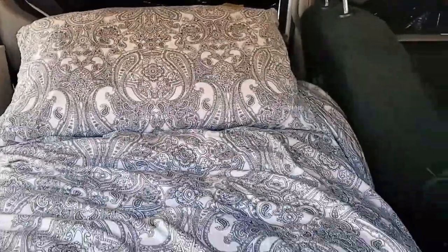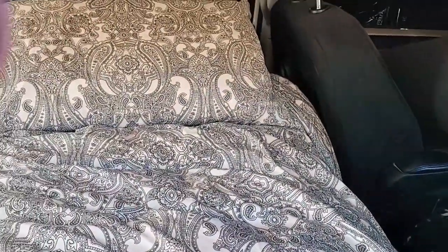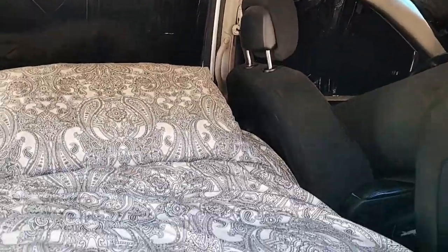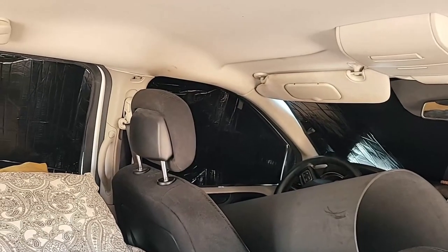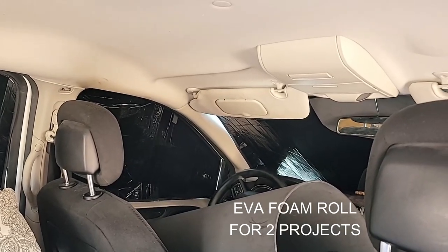So this is my duvet, extremely warm. I don't need anything else. If it is really, really cold at night, I may go for some layers of pajamas. Can you see how dark it is now with the window protectors from WeatherTech?